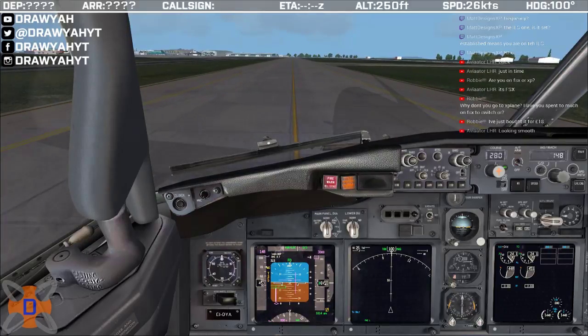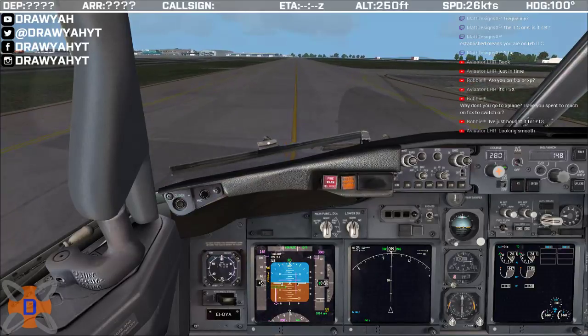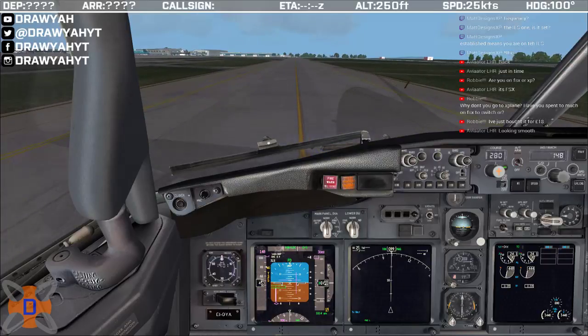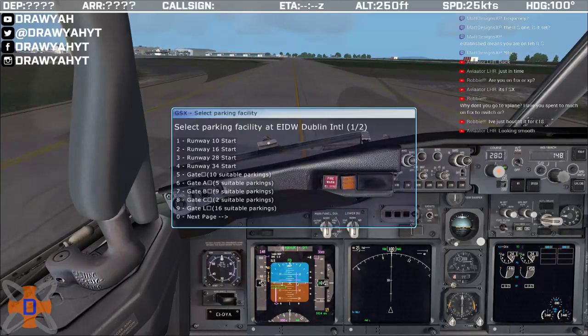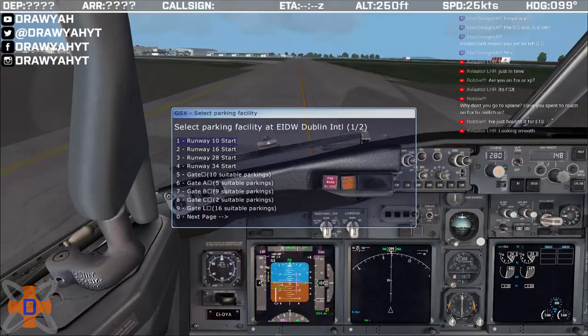Ryanair 5 Papa Delta is now clear of runway and requesting taxi to gates. Ryanair 5 Papa Delta, hello, welcome to Dublin, taxi via Bravos up to Hotel 2, hold short, runway 16, 34. Taxi via the Bravos and the hotels to 16, 34 for Ryanair 5 Papa Delta. Thank you very much. Ryanair 515, taxi, please. Maliv 623, runway 28, clear for takeoff, surface winds 210 at 6 knots.